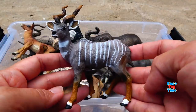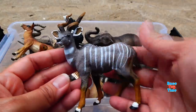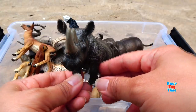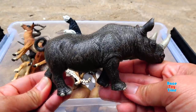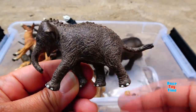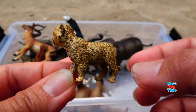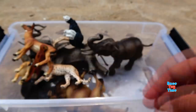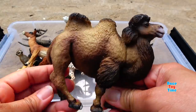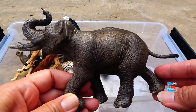Here's a lesser kudu. Rhinoceros. Here's a baby Asian elephant. Here's a cheetah cub. Here's a Bactrian camel. Here's an Asian elephant.